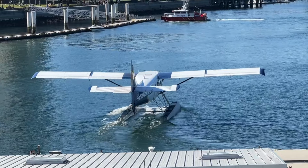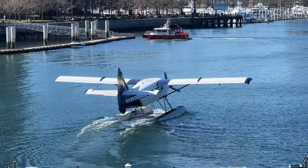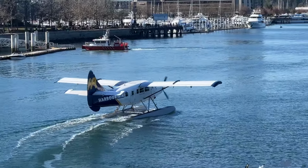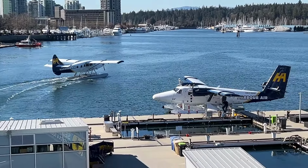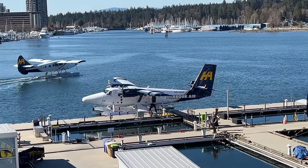Foxtrot X-ray Quebec Kilo, Harbour Tower. Hello. 500 feet, request clearance through your zone for Pitt Meadows. X-ray Quebec Kilo, altimeter 3020, cleared eastbound Point Atkinson, Third Beach, South Shore Line, 2500. Okay, Atkinson, Third Beach, South Shore Line at 2.5.